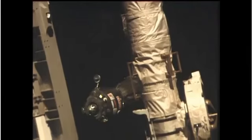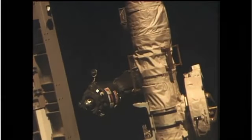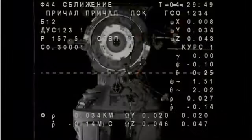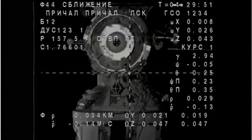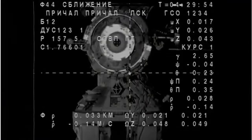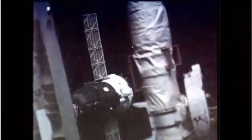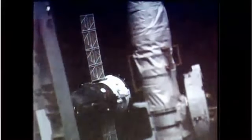Here a couple of quick views as that Soyuz closed in, moving at a snail-like pace of only 1/10 of a meter per second on the Poisk module, which is on the space-facing side of the Russian segment on board the International Space Station. That vehicle docking automatically via the Kurs system, which has a series of antennas which stick out of the top of the Soyuz craft that retract just a couple of minutes beforehand but guide the vehicle in. Again, for that docking to the Poisk module.